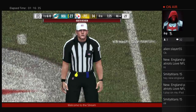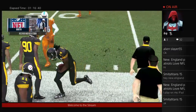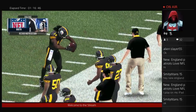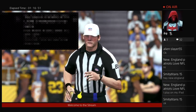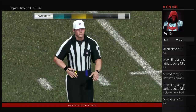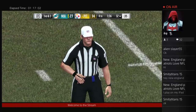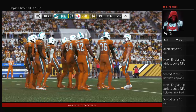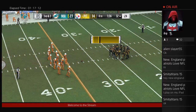This play is under review. After review of the play, the ruling on the field is reversed. This challenge was initiated by the guys in New York. Taking a look at the play, less than 2 minutes to go. Yeah, I'm sure the coach wanted to challenge it, so he's probably going to send the New York office a holiday card.